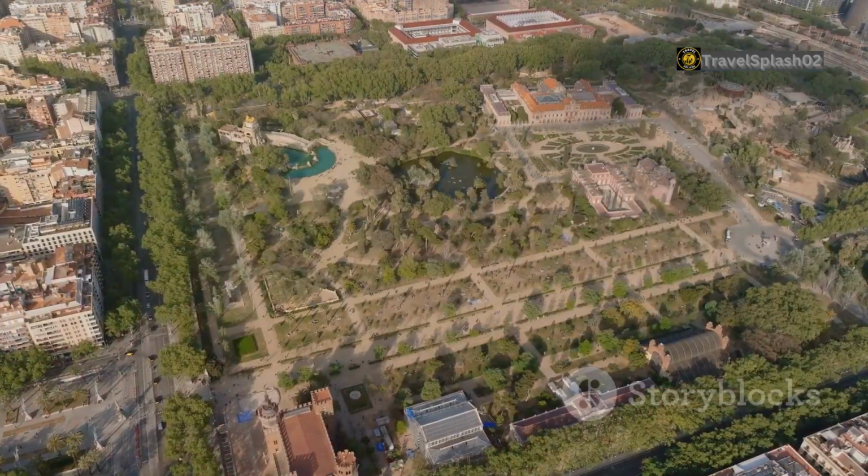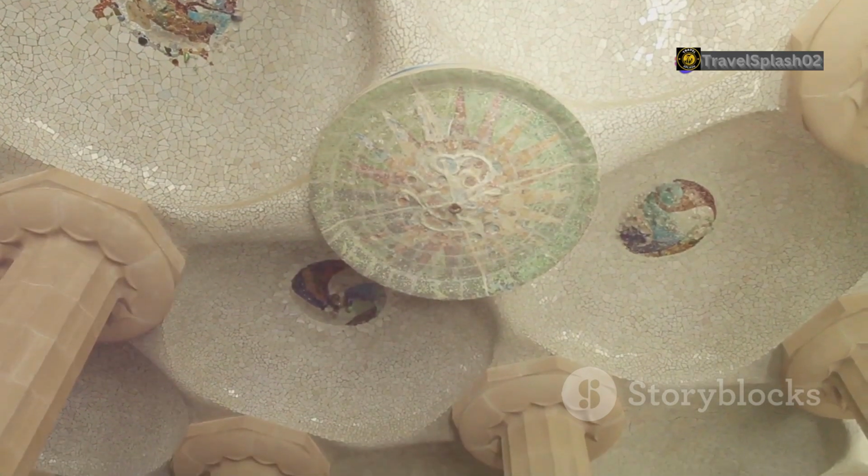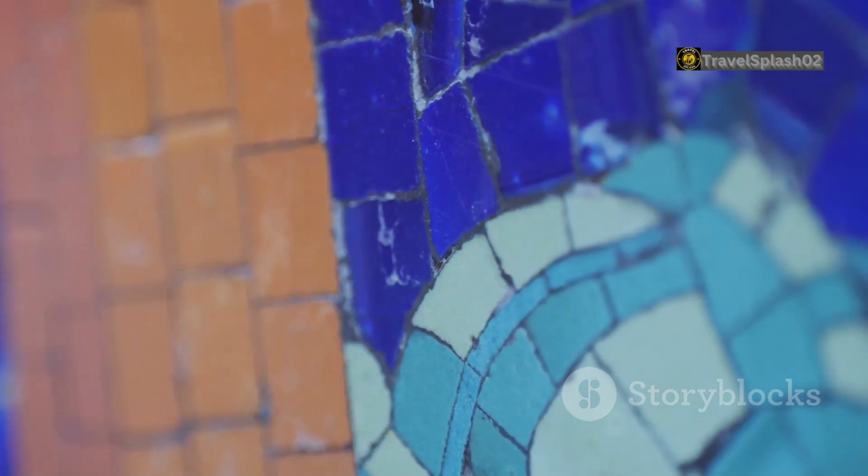Park Güell's unique architecture is truly something to behold. Gaudí not only brought a fairy tale to life with his architecture, but also invented a technique called trencadís. This method involves creating mosaics from small, broken pieces of ceramic, a style that is widely used throughout Park Güell.